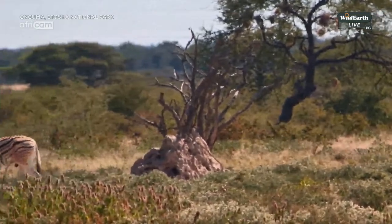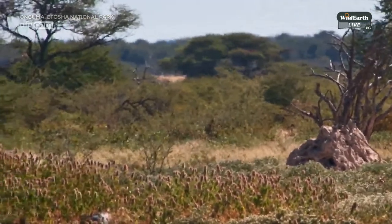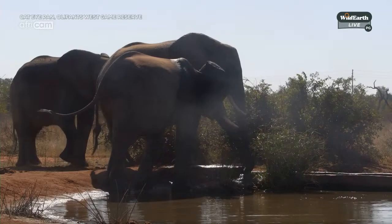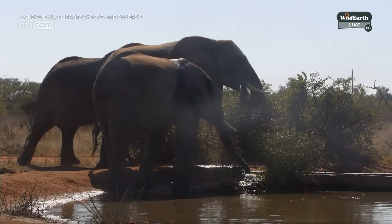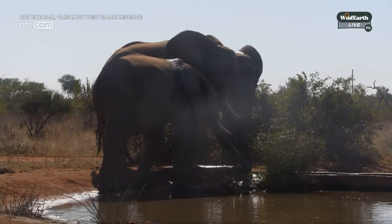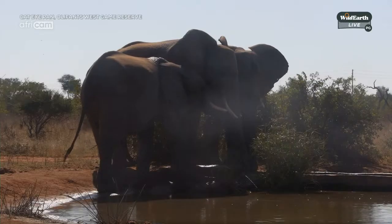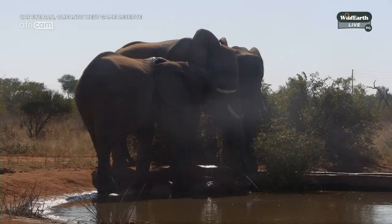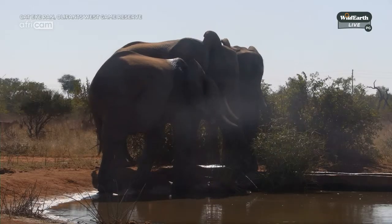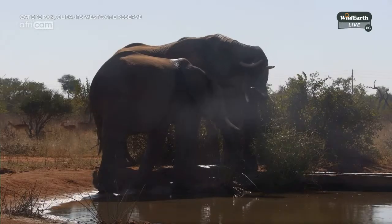Right, folks, shall we head back across to Cat Eye Pan and see what our elephants are up to? Elephants are still busy feeding, no, having a drink at this watering hole.